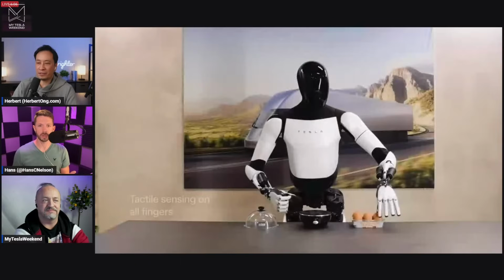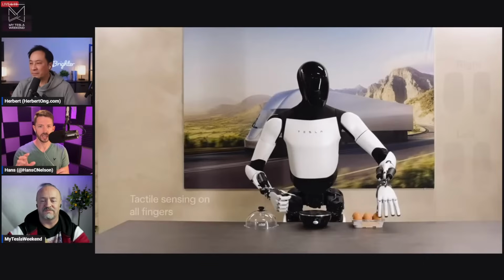That's the same number of degrees of freedom that we had before, but it is an updated design on the hands apparently that gives them faster control, more dexterity. And then with the sensing, I love this little graphic where it shows that the Tesla bot can feel the eggs, where the pressure from those is on the finger pads as it picks them up. Yes. Brand new hands, it said there, didn't it?